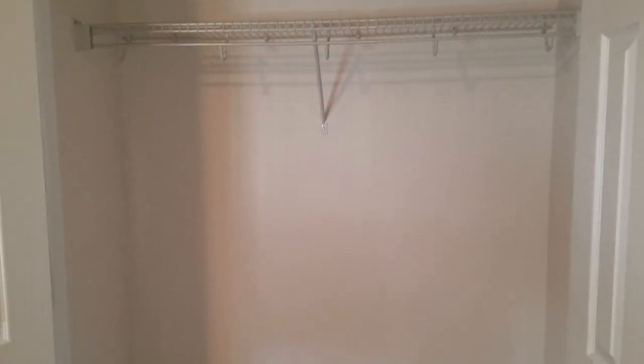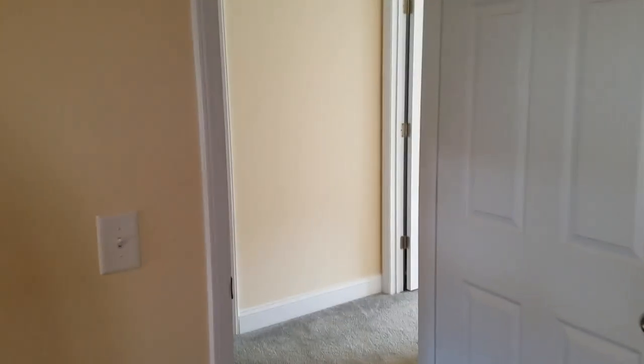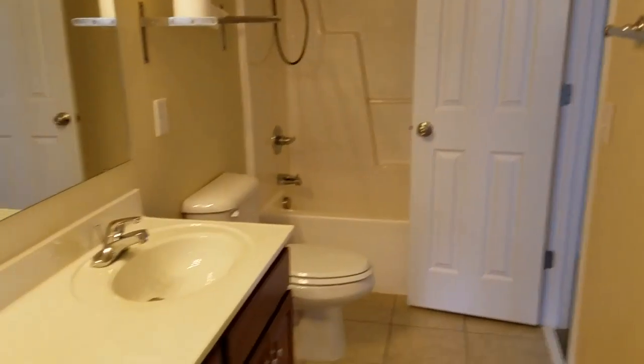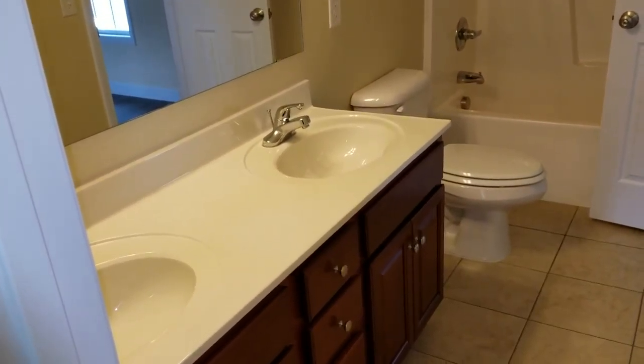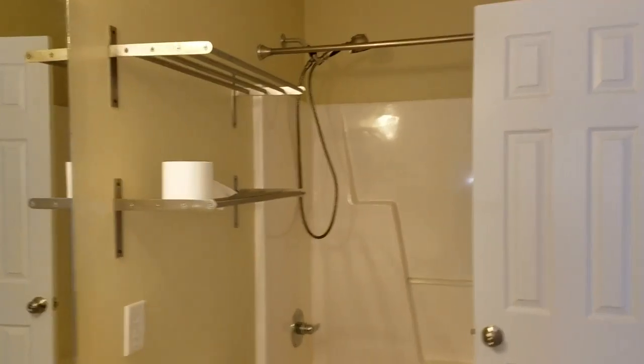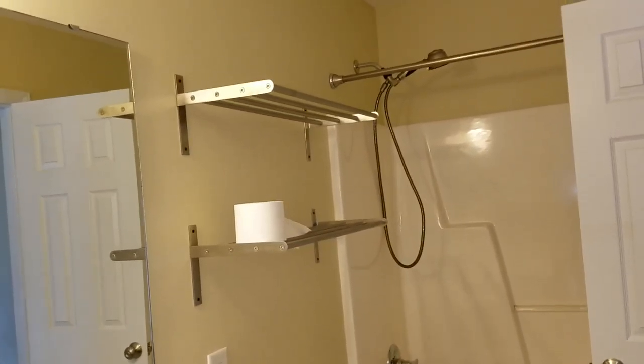Nice walk-in closet. I don't know if you want to call it walk-in, but it's big. Nice. And the kids have their own bathroom. Yes, imagine that. A couple of vanity sinks there. The commode, a beautiful shower. I love the stainless steel rack. It's beautiful.